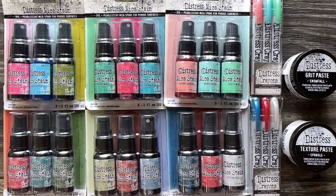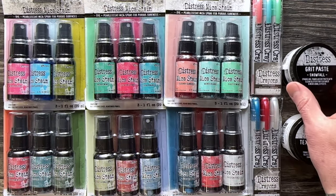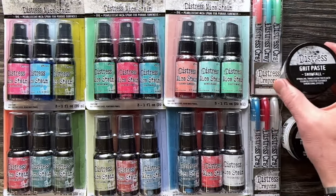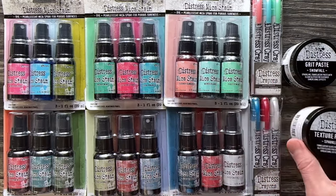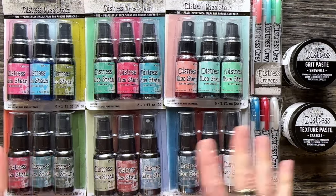Who knows? I'm not sure how Ranger is going to handle seasonal after this, but I will tell you that the seasonal palette is complete, and that's what we're going to focus on today. Then, of course, we have Grit Paste Snowfall. So this is a grit paste that came back for another year, but we have the new Texture Paste Sparkle. And wait till you see this, because if you think, oh, it's a glitter paste, you just wait and see. So that's the launch.